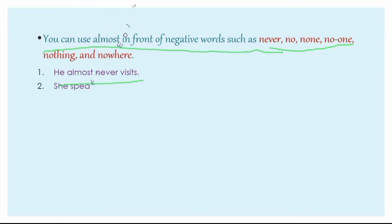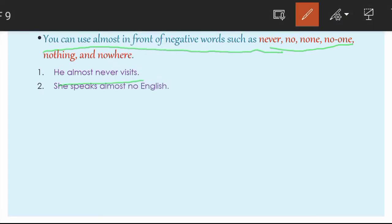The second one is she speaks almost no English. It means that she doesn't speak even a little bit of English. She speaks almost no English means she doesn't speak even a little of English. Okay, थोड़ा भी English नहीं बोलती. Not a single bit.